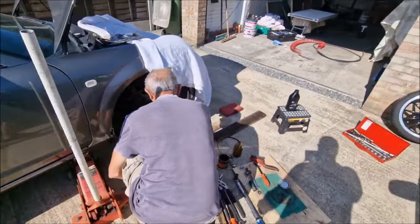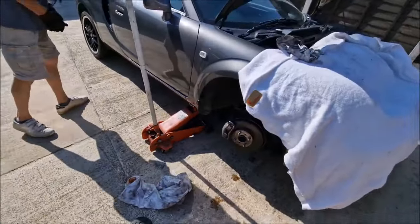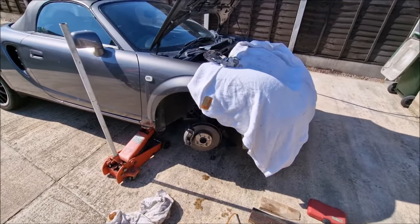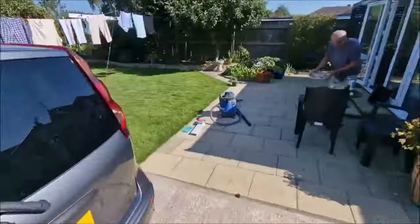We have found an issue in that there was a split in a gaiter here. Up here, the suspension gaiter, it's just split. It's an advisory at best. So that's one issue. But we'll go to the other side and we'll get that sorted now. That wheel's back on, but first, important things.